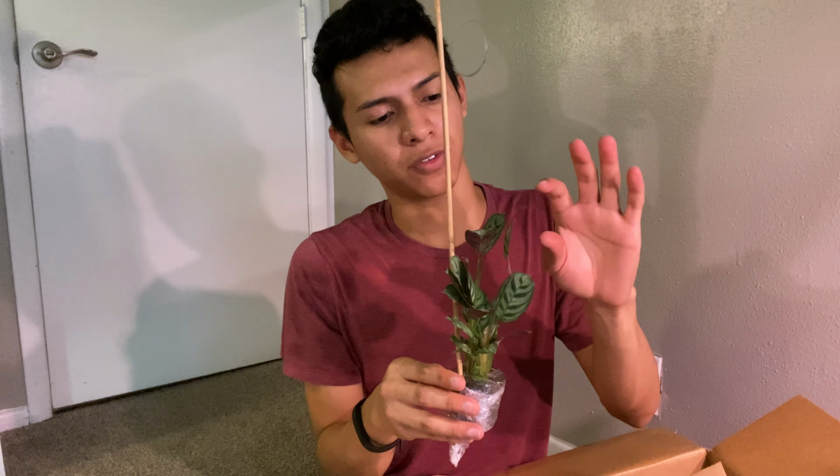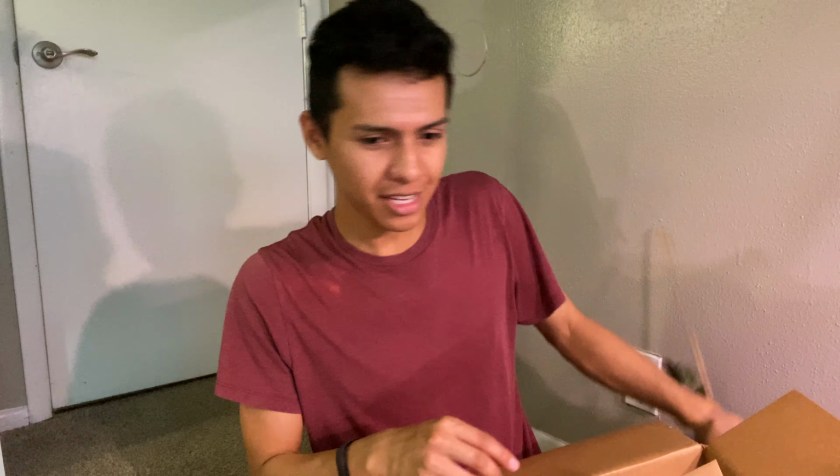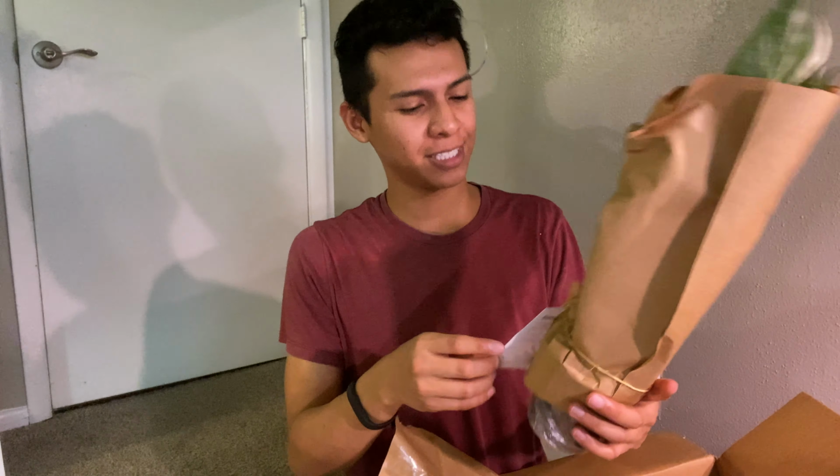This is so beautiful, and the leaves are such a beautiful plant. Oh my god. I'm so clumsy, I keep saying oh my god. I'm so sorry. Okay, this is the variegated peace lily.